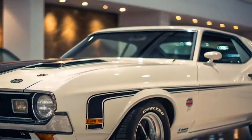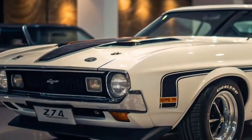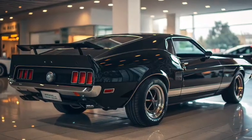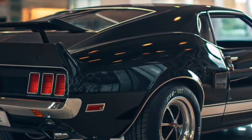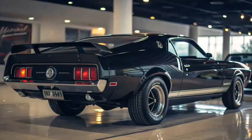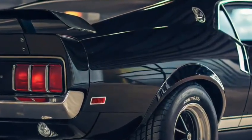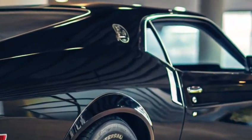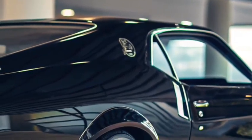Prices for well-preserved or restored examples have been steadily climbing, especially for models equipped with the 351 Cobra Jet and performance packages. Restoration potential is strong, with plenty of parts availability thanks to the popularity of the Torino and Mustang lineups. Enthusiasts love the platform because it offers versatility for custom builds, whether you're going for a factory-authentic restoration or a resto mod with modern performance upgrades under a classic skin. Either way, this car offers a window into one of the most exciting and dramatic chapters in American car history.